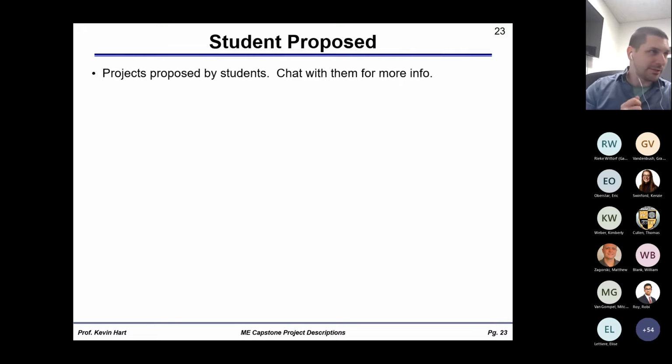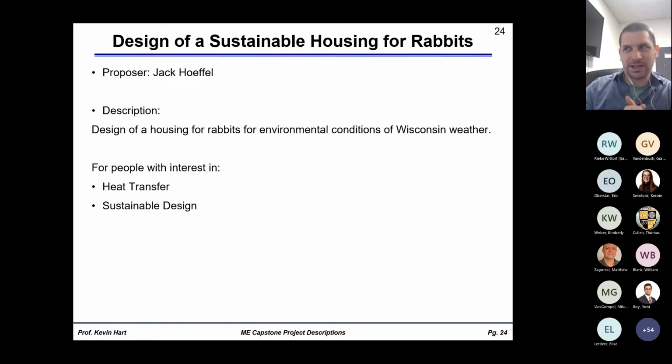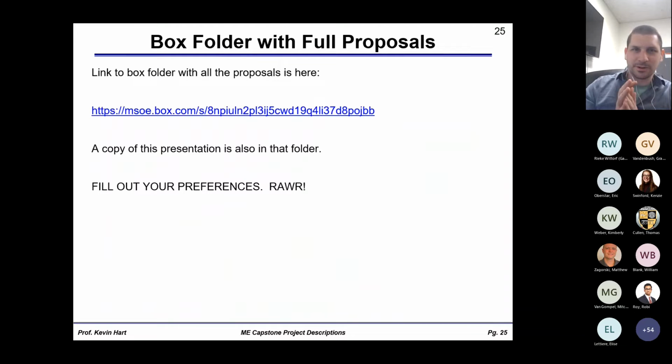Okay, so this is the faculty proposed project. We did have one student proposed project by Jack, and this is the design of a sort of an environmental housing for animals, so for rabbits. The team for that is kind of already established, but if you're interested, maybe they'll take one more. I'm not quite sure. But if you're interested in heat transfer or sustainable design, maybe you want to indicate that as some of your preferences. Okay, so that's going to do it for the talk.